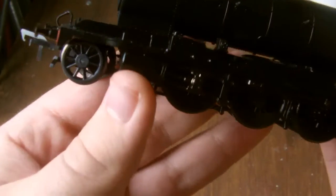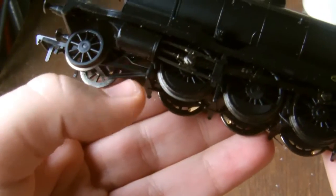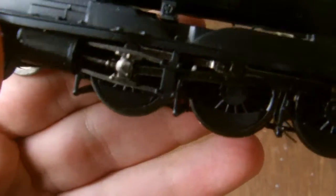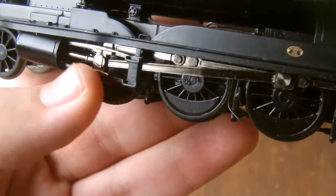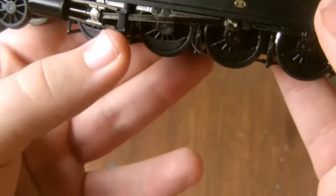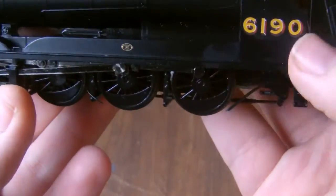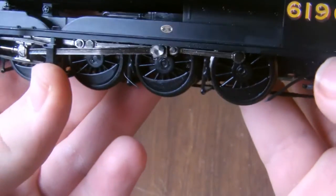We've got the cylinders here, which are nice. And the drain cocks, they fit under them. As you can see, there's two small holes there. And there's the valve gear and the link motion. You've even got a cab step there as well. Well, sorry, that's just a normal step. That's not a cab step. That's a cab step. So do excuse that slight mistake.